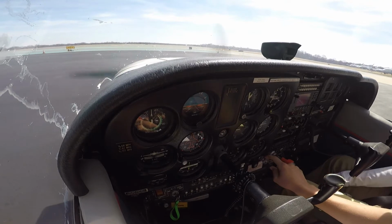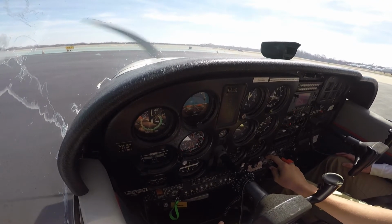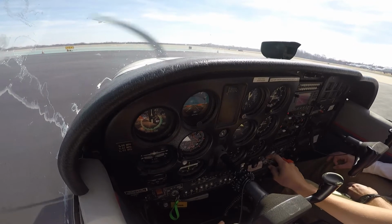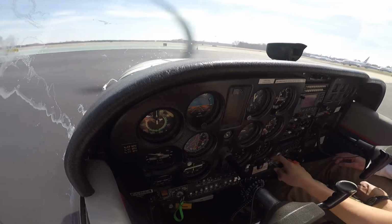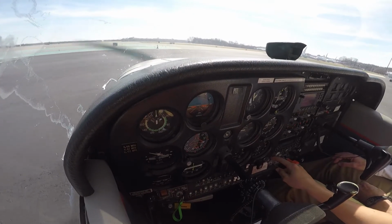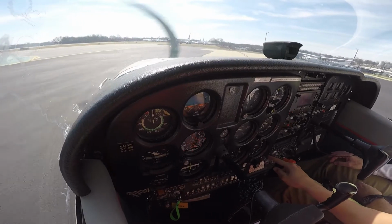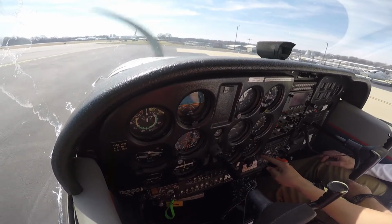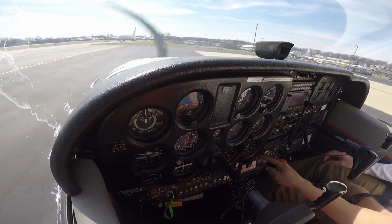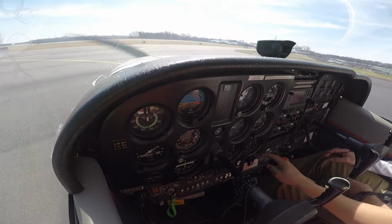All right, clear left. Clear left. Middle and off to the right, I'll keep my eye on Yankee. Ground 85 Yankee, ready to taxi to the terminal ramp with Zulu. Five Yankee, Winston Ground, runway 33, taxi via Foxtrot Alpha, cross runway 4. And what's your direction of flight? Northwest, towards Mount Airy. And taxi Foxtrot Alpha, cross 4/22, 5 Yankee.